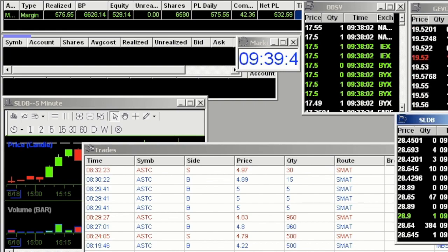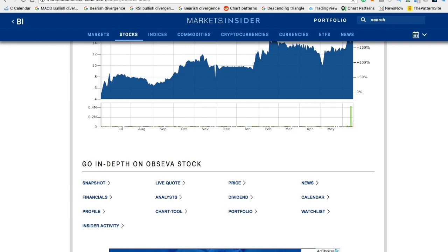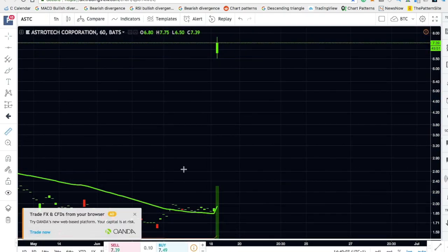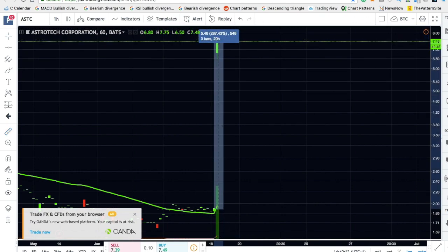I made my money today on ASTC, as you can see here. Let's try and get the stock up. So ASTC, as you can see, the stock is just going absolutely insane. Look at the past half an hour. You want to see the gap on here. We had a huge gap. You can see here for yourselves, you don't need me to tell you this stock is just incredible.